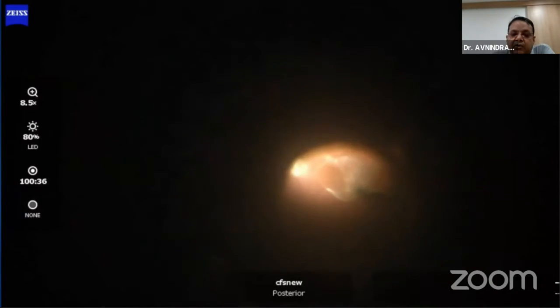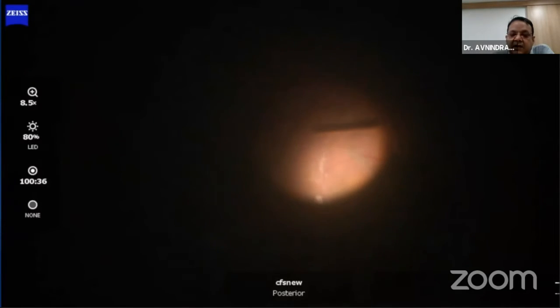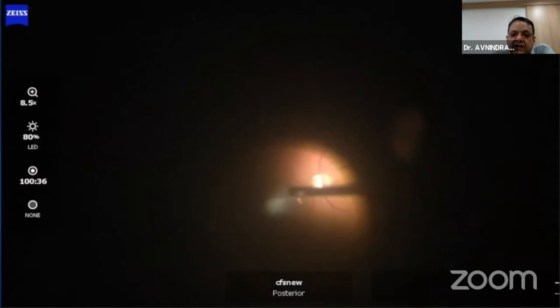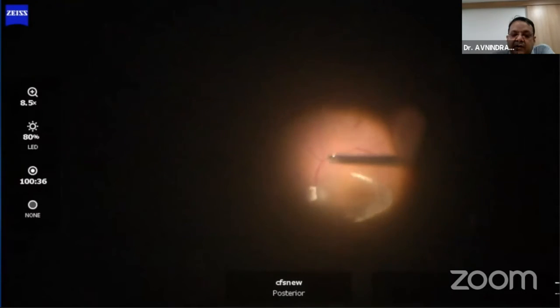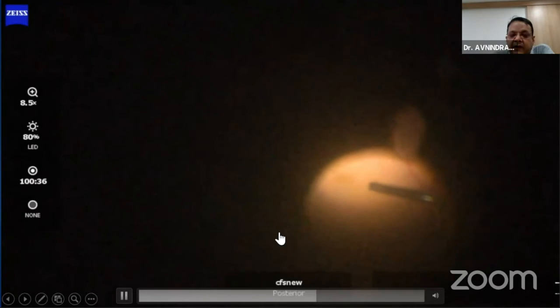It's important to do a near total vitrectomy. So PVD induction is done with the help of triamcinolone. You can see we are inducing the posterior vitreous, and the posterior vitreous is removed.